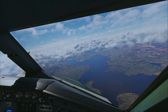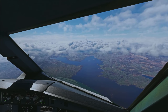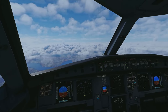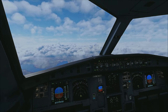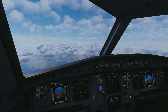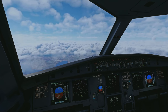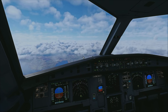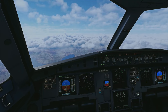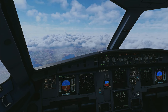Shannon Control, Firefly 235, overhead Deegan 406 at Shannon, request descent. Firefly 235, descend flight level 70. Descend flight level 70, Firefly 235. Shannon Control. Okay, down to 7 we go. And that other traffic is on short final, 1,000 feet. Ryanair 97 Juliet Papa, taxi Delta Sierra, Foxtrot, Outer, Mike 1, hold short of runway 16.